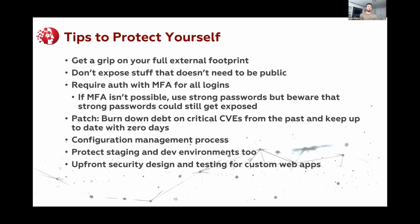Protecting staging and dev environments too. One of the clients that we worked with, like Naveen was saying, was their staging and dev environment passwords were exposed externally from a GitHub bucket, and it also happened to work in their prod environments too. So making sure that those are secured just as well as prod is important.